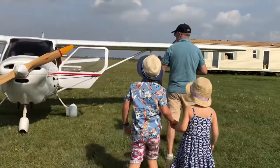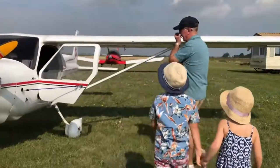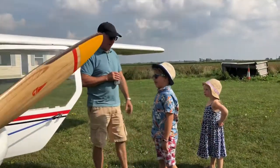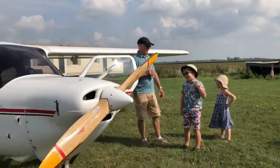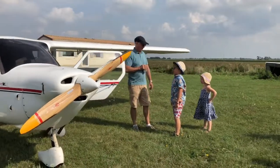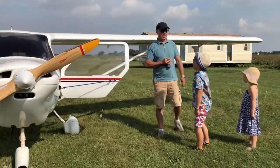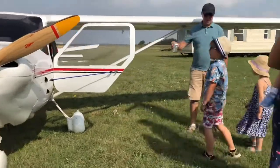This is my one. So this is the one that we're going to go for a fly in. This is Mike's one. Can I have a look? Brilliant. Shall we have a look inside? Yeah, you can have a look inside. Have a quick look.